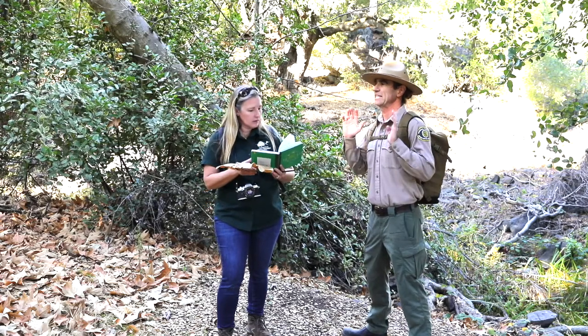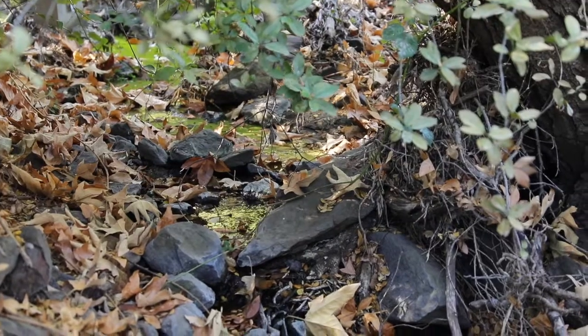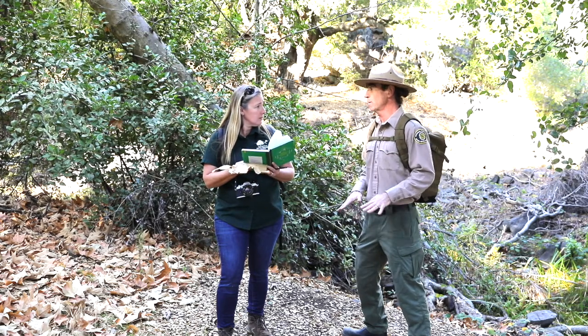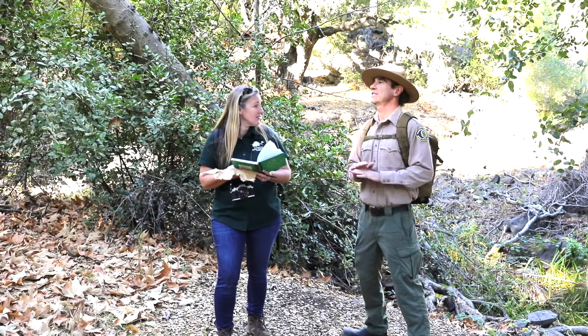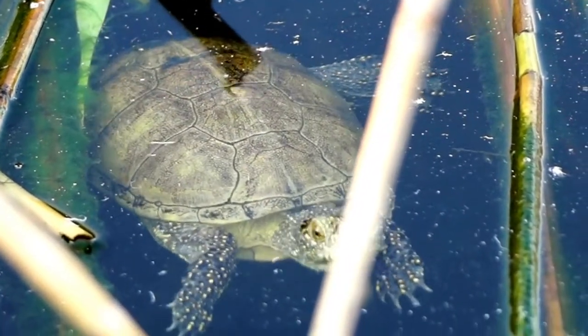Well, there's usually at least a little water in pools called tinajas along the stream beds. But some animals, like aquatic animals, turtles and frogs, they'll have to dig under the ground and go dormant waiting for the rain to return. There's turtles up here at the plateau? The Santa Rosa Plateau has the state's only native freshwater turtle, the southwestern pond turtle.